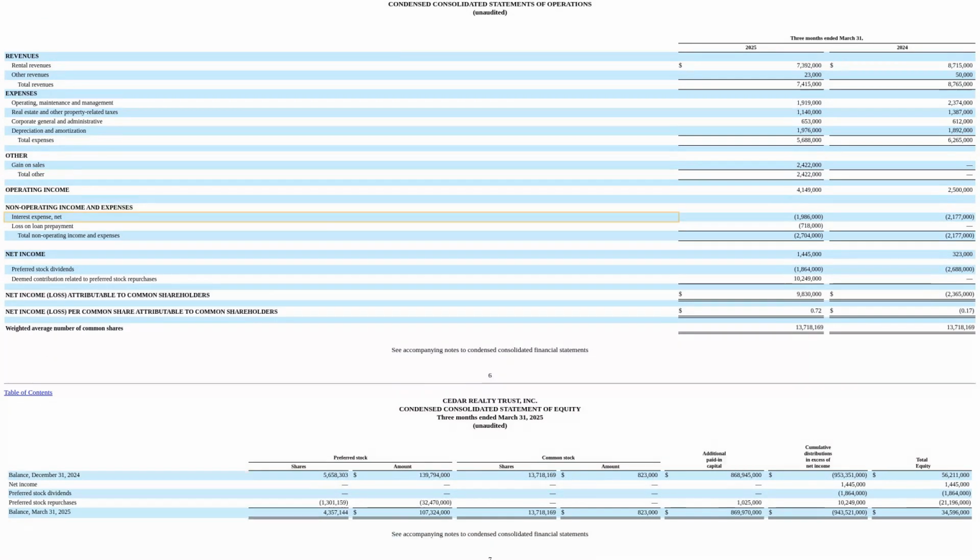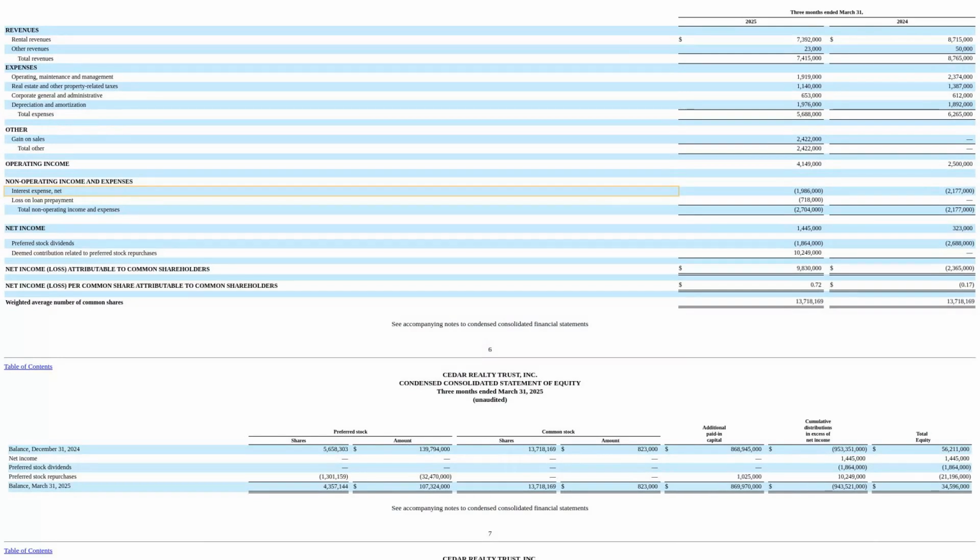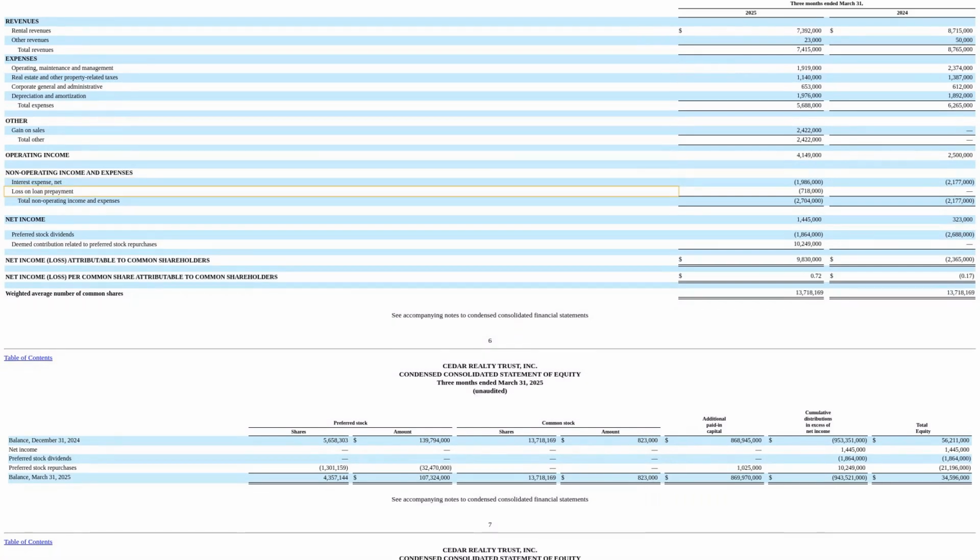Interest expense net is how much the company paid in interest on its debts. Here it's about $2 million. And now we have what is probably not ideal, a loss on loan prepayment of over $700,000. You have to pay a penalty for getting out of your loan, which is often due to either poor planning or a good offer in hand.